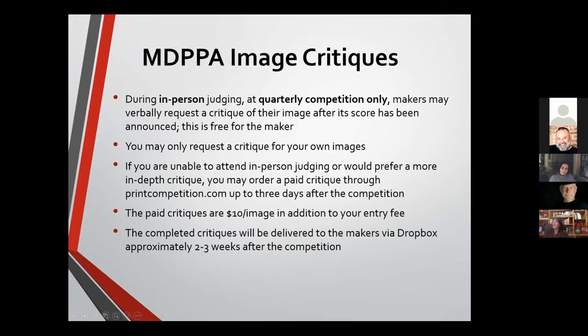So we talked about this a little bit, which hopefully we will sometime go back to in-person judging at the quarterly competitions only, not at the annual. A maker can request a critique of his or her image. You can't request critiques of other people's images. You can assign somebody to request a critique for you if you're not there. And the way it works is if you're there, you would hear the score announced, 79, 82, whatever, and then you would just say critique. And one of the judges would give you a critique, and either Lidia or I or whoever is helping us with the judging would choose a judge to give that critique.